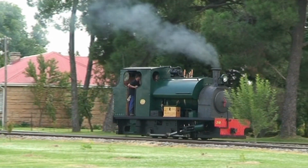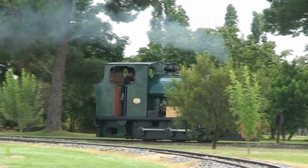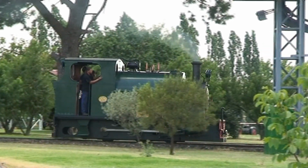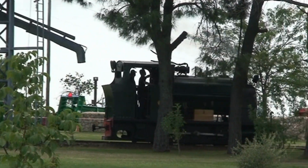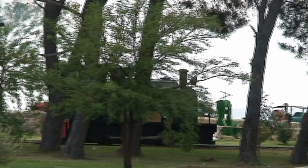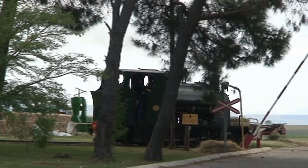Introducing the Peckett 0-6-0 saddle tank locomotive. She and a few of her sisters were successfully used at the Sena Sugar Estate in Angola since 1949. However, with the onset of civil war, production at the Sena Sugar Estate ceased and the railway fell into disuse.